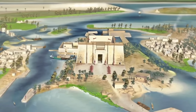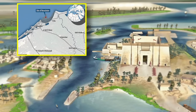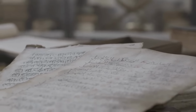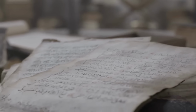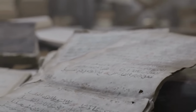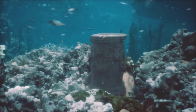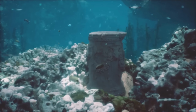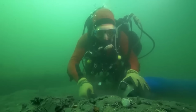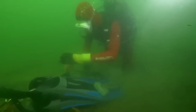For ages, scholars spoke of Thonis Heracleion and Canopus, two ancient cities situated near the mouth of the Nile. They were mentioned in texts, hinted at by passing references in historical accounts, yet no one alive had seen them. Their legacy survived as whispers in old writings. By the turn of the millennium, technological leaps made a new kind of exploration possible, and a team of underwater archaeologists embarked on a quest that would change our understanding of early Egyptian history.